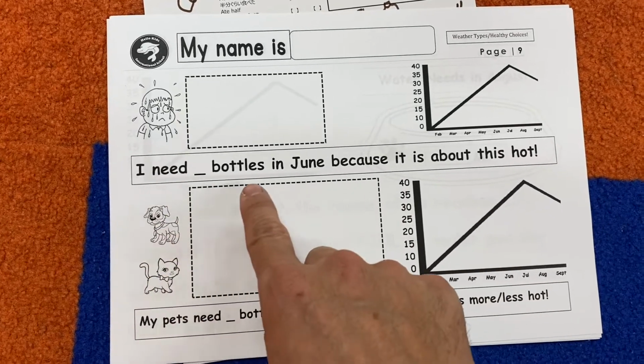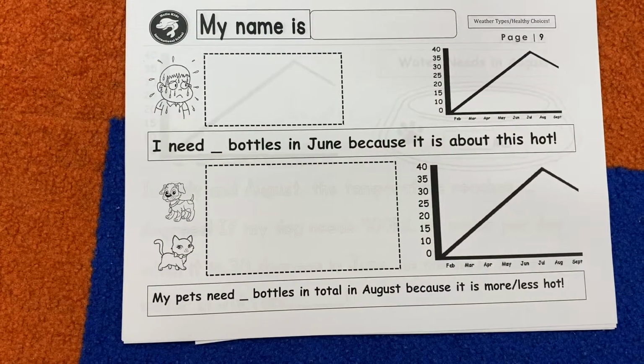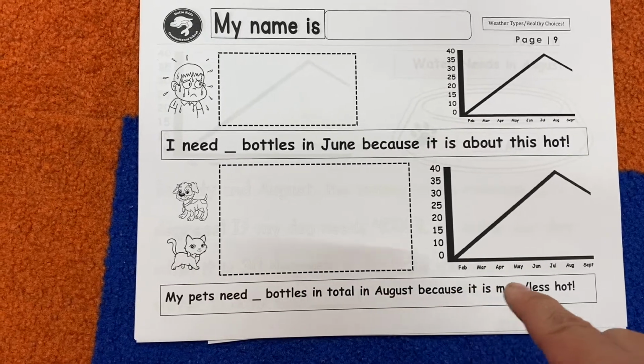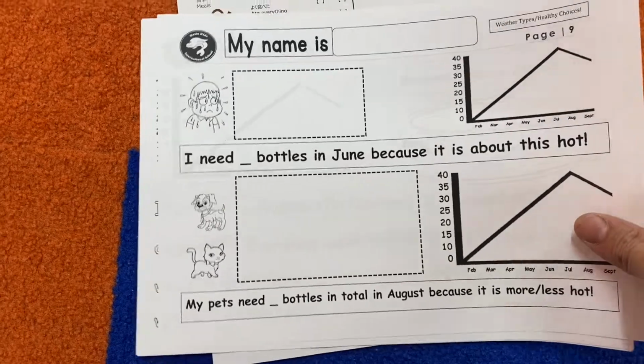And here we are, number 9, you guys. I need how many bottles in June? Because it is about this hot. Draw your dot somewhere. And my pets need how many bottles in total in August? Because it is more or less hot. How hot is it in August? Number 9, getting harder, obviously, you guys.